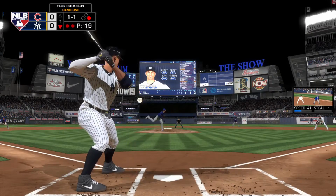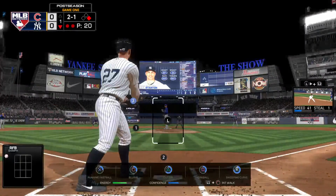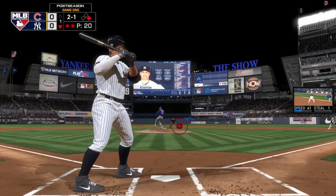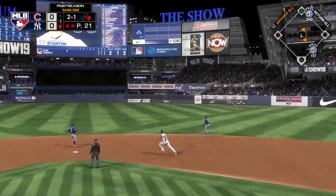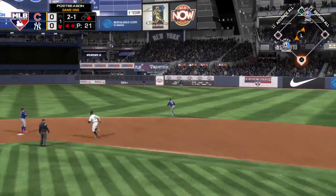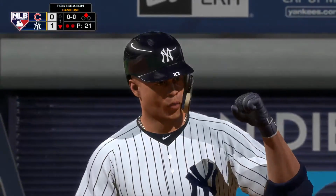The 1-1 misses, ball 2. Now the 2-1 pitch. Line toward right center. And that'll get down for a base hit. Oh, he misses it. Gerrit ignores his coach. He's chugging for home. And the run will cross to make this a 1-0 Yankee lead.